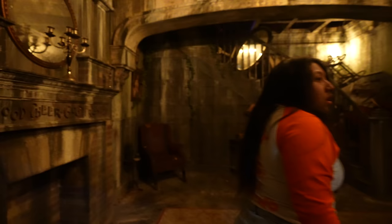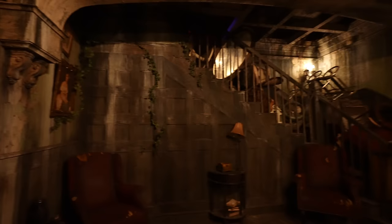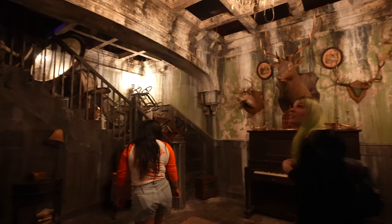Oh my word. Baby ghoul, I don't know how they did it, but they copied our living room. There's a piano. Does it work?